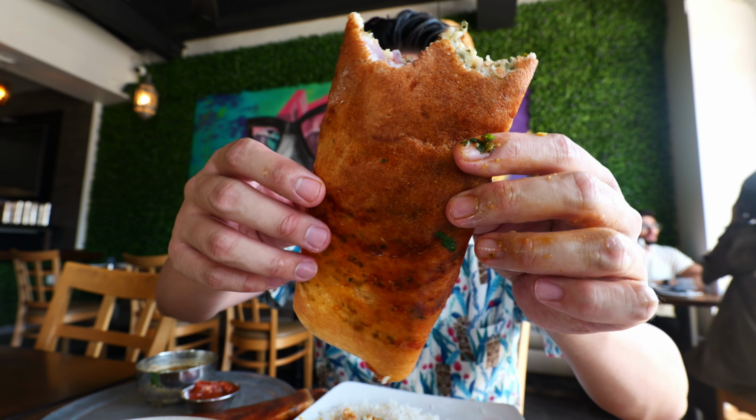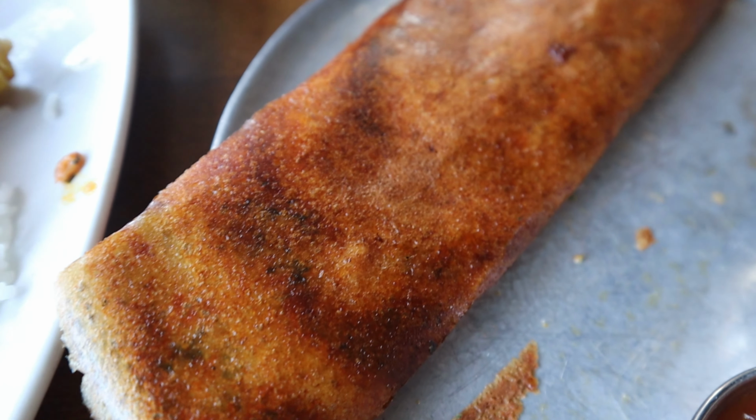Just letting you know. But since we are in LA, and this is a very creative Indian restaurant, this is one of their dishes right here. I can easily see this as a popular street food, especially if you go to a night market around here. It would totally work.